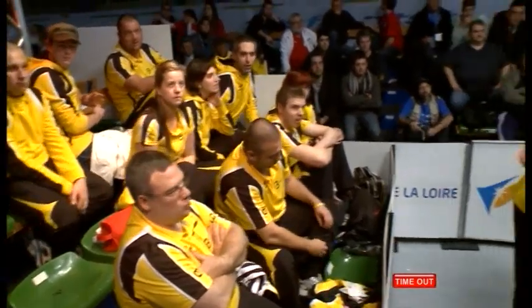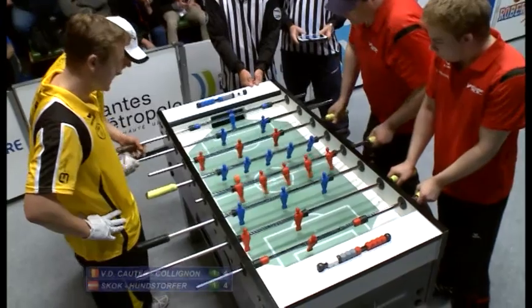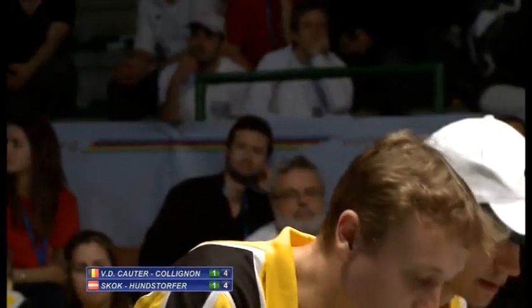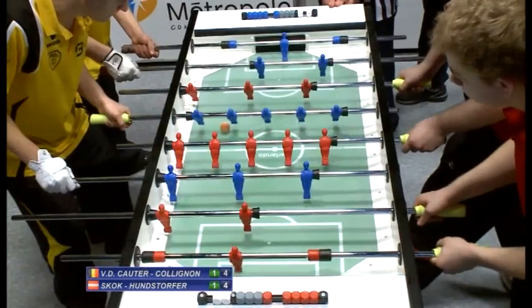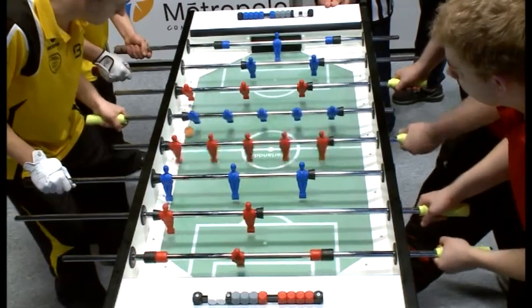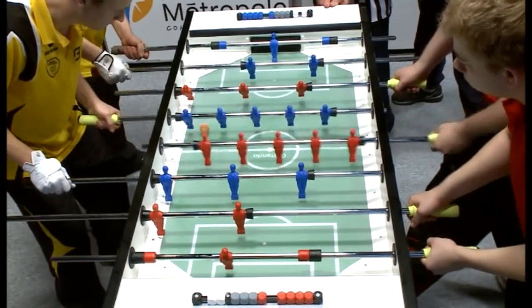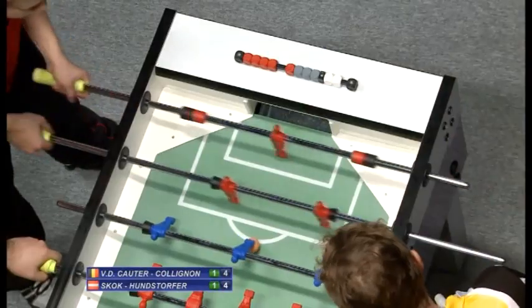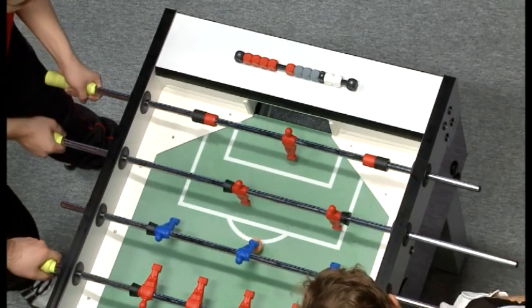10 seconds. A nervous Belgian team, not used to seeing their man Collignon against the ropes. And time. Kevin HUNDSTORFER is going to open up in the goalie position here, which is interesting because they don't have a timeout remaining, so he's stuck back there for the remainder of this game. Pass through the lane by Collignon. I don't have to question that strategy, but if he blocks it and scores it from goalie, then perhaps not.